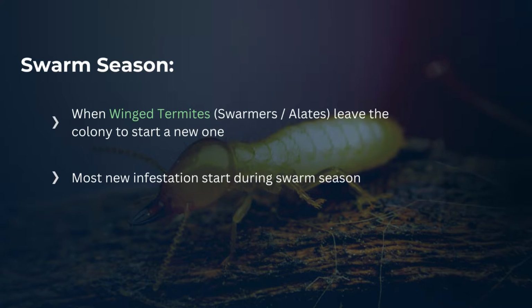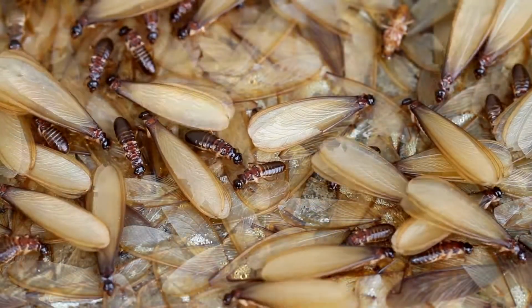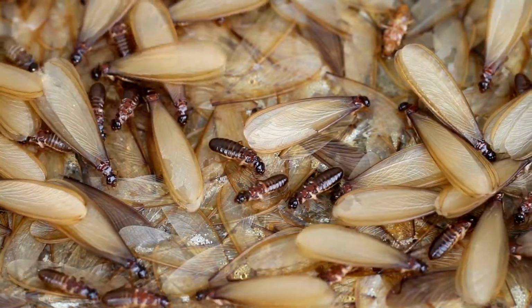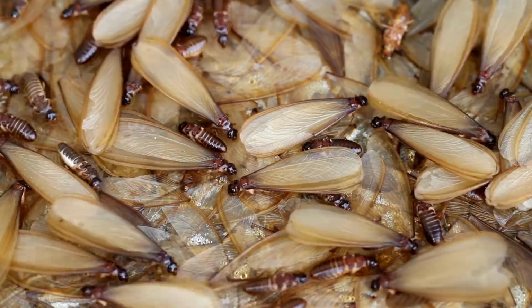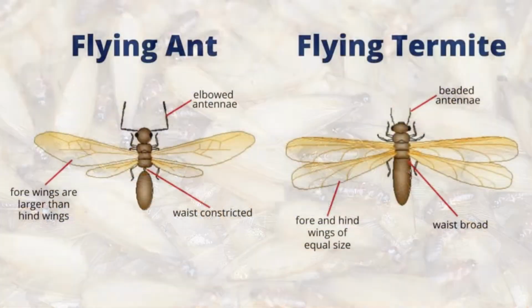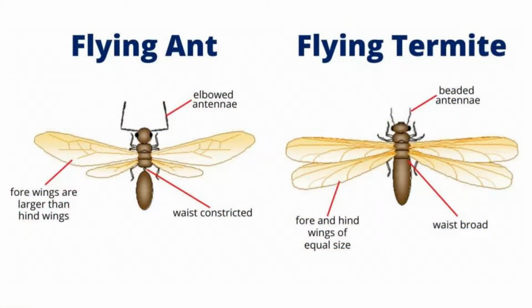Essentially, it's the time of year when termites will swarm and start looking for new places to build colonies. This is a critical time for homeowners, as it's when termites are most likely to invade your home. All termite species swarm once a year, and the only winged termites are swarmer termites. So if you see winged termites, you need to start paying attention. Just make sure you don't confuse them with winged ants, as they look quite similar.